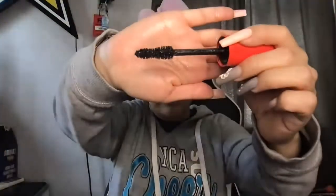So it's to do one eye at a time, so I'll go ahead and do that. Now I'm going to use this Rimmel London mascara. This is not my favorite mascara, but it's the only mascara that I have here. I just don't like that it's so big and fat. But I am going to put some false lashes on anyways. Which again, I haven't put falsies on in such a long time.